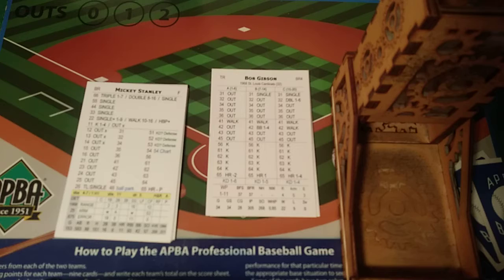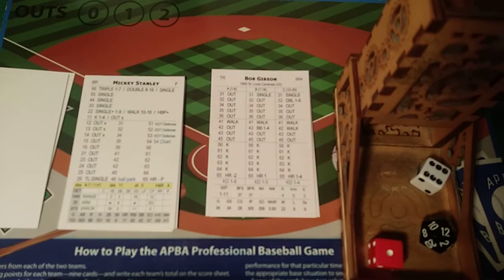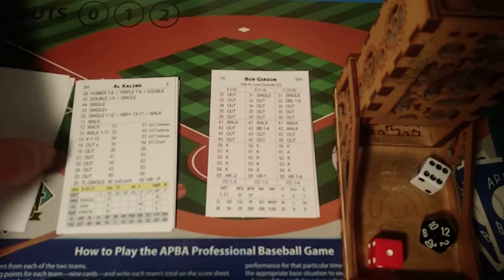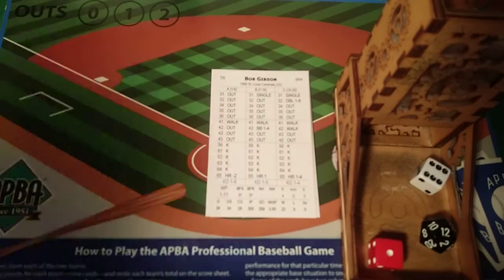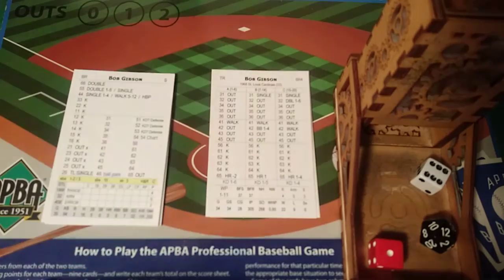2 outs for Mickey Stanley. 16 is an out. And 12 on the 20 is a pop out. Six-sided dice, a 6. He pops out to short, and that'll end your inning. Bottom 5, still 2-1 Cardinals. Pitchers duel, as expected. No surprises there.